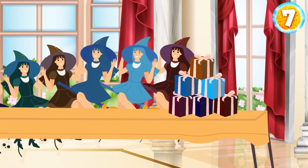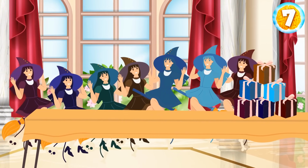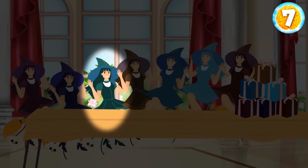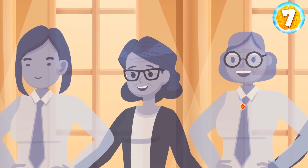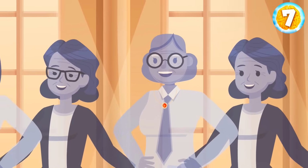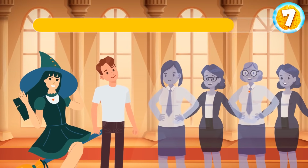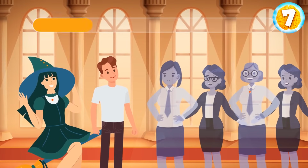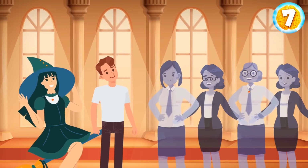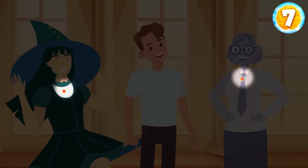Take a look at these gifts. Each witch brought a box wrapped in the color of her outfit, but the green box is absent because Luna is wearing the green dress. Luna leads James to a company of 4 ghosts and says, "Welcome, stranger. Meet my granny." Can you help James find out Luna's actual grandmother? It's the third ghost. She's wearing the same brooch as Luna.